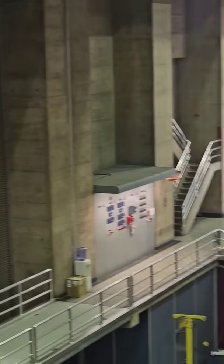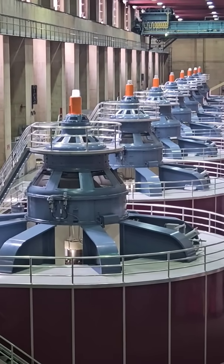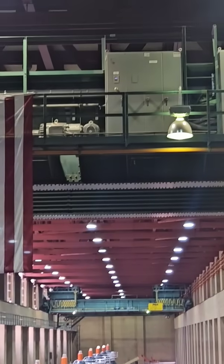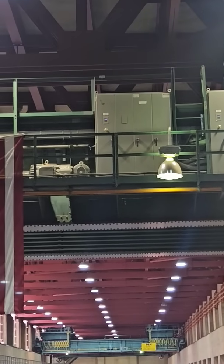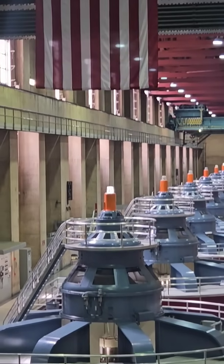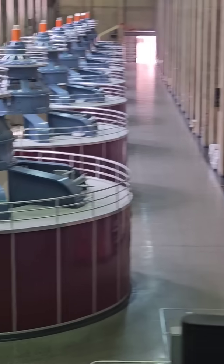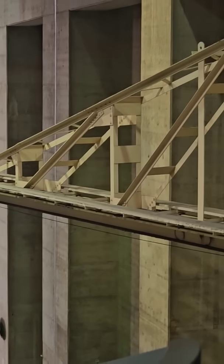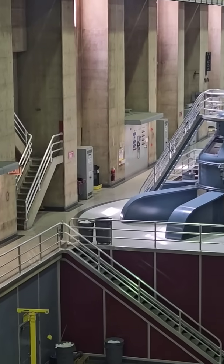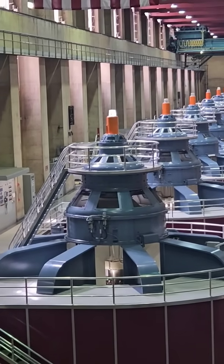When you look at the generator, you're only seeing the top 30 feet of a 70-foot structure. The blue cap is called the spider housing. If you take your line of sight down to where it appears you're looking through a window, you can see that steel shaft spinning. That shaft goes down an additional 30 feet below to where it's attached to the turbine. The turbine is what spins when the water comes in from Lake Mead. The water hits the turbine at a speed around 48 miles an hour, spins it, and is rotating that shaft at 180 RPMs.